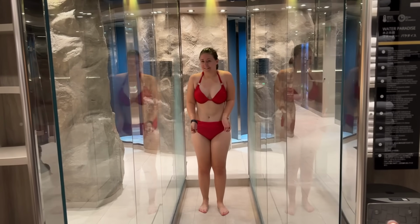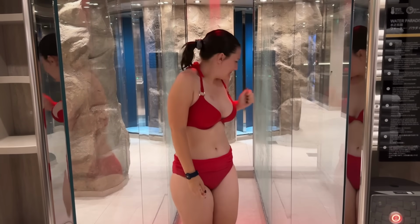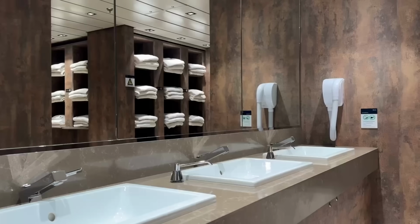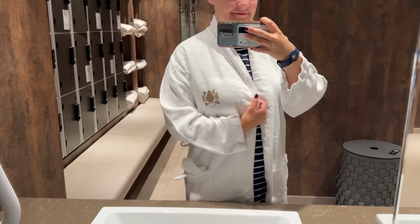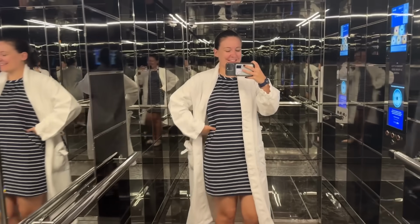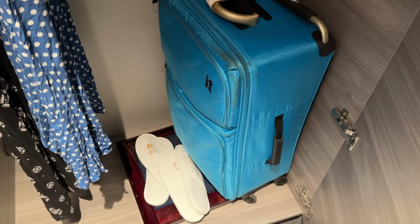I braved the cold shower walk in the spa. Every single one got colder and colder. It was very refreshing, but I definitely did prefer the warm jacuzzis and the steam rooms. Afterwards though, I did have a nice warm shower in the changing room, so they had all of these lockers and these towels. I wore my MSC Yacht Club robe with the gold on the front, and that made me feel very special. They also put gold luggage tags on my suitcase too, which I'm sure made my suitcase feel very special.